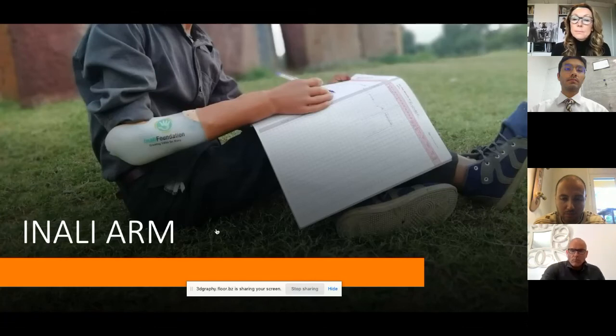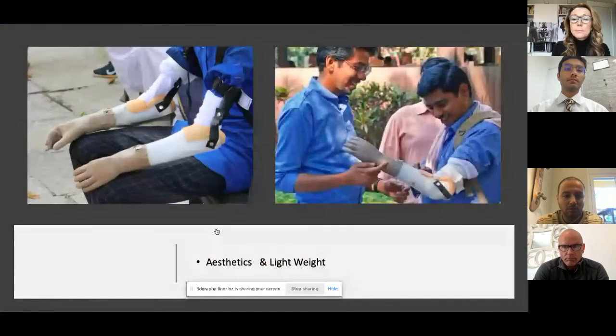Now, the aesthetics and the light weight were the big reason for the success of the Inali arm. Most of the people who used to wear this kind of arm, when it was not 3D printed, there was only one company making this arm, that was Elimco. So Elimco used to make this mechanical arm, which was very heavy for the patient to use. Apart from that, they have some straps and belts which make it really hard for the patient to use it.